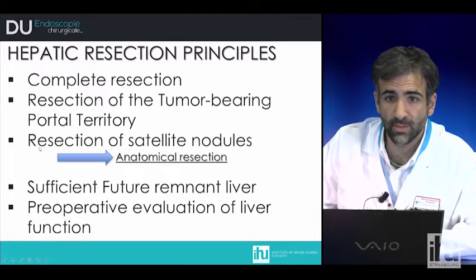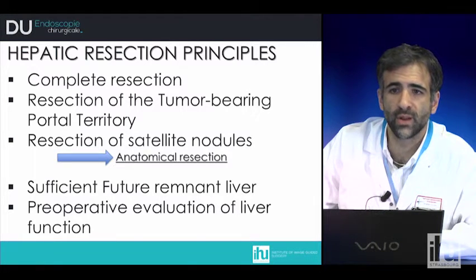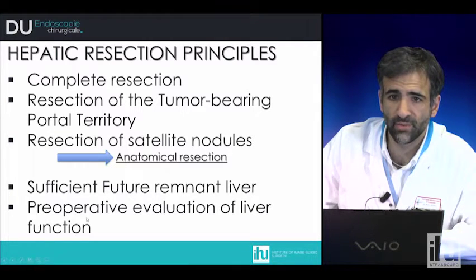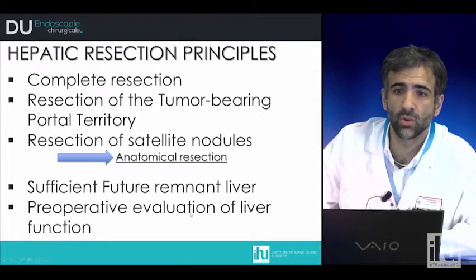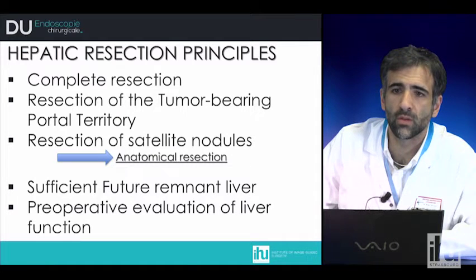In this concept is included the concept of satellite nodule that usually are less than 2 cm from the main nodule, and they are usually resected if we resect the entire segment. It's very important, the concept of sufficient future remnant liver. It means that we have to leave a part of the liver that is sufficient to guarantee a normal hepatic function. It's mandatory to have a preoperative evaluation of the function of the liver. This evaluation could be done by volumetry, by the hepatic test, and by the indocyanine green test, which is a test that measures the capacity of the liver to metabolize the indocyanine green.